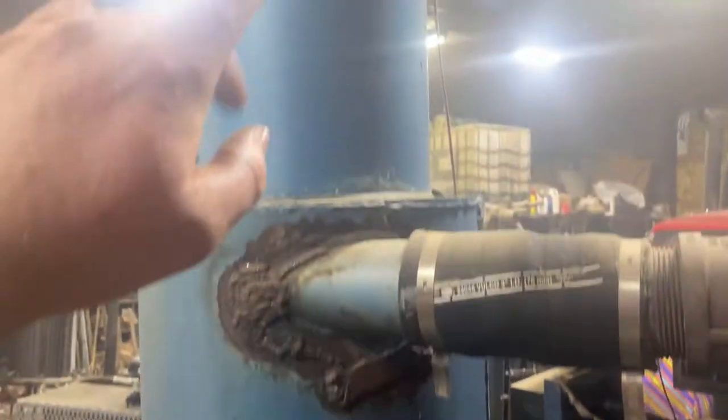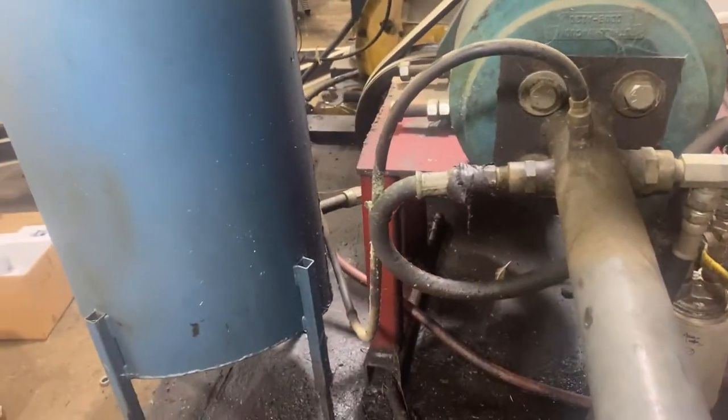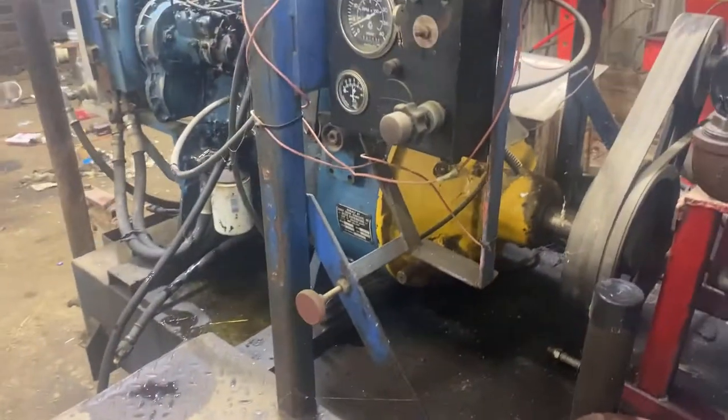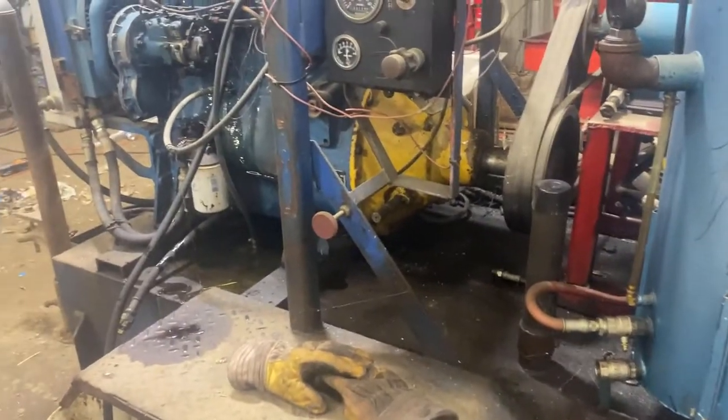Then there's another line here that goes to another filter and sucks any oil that might end up in the top of the sock up there. This is the inlet for the vacuum. After that, that's pretty much it about this machine. It's got a 100-gallon fuel tank for a base. Really a nice working unit.